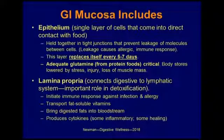So it's worth looking into that, and I think we need to be more vigilant about it. The good news is that the gut lining replaces itself every 5 to 7 days. So even if you've got damage to the lining, you can repair that as long as you have the building blocks to do the repair. If you've already been sensitized and gotten an allergic reaction, you often can't turn that off, but at least you can stop more of it from happening.